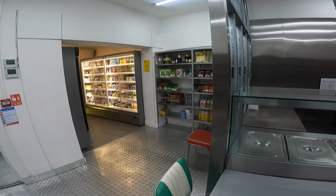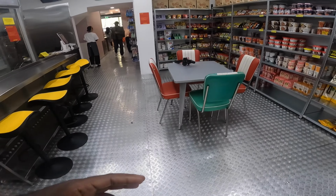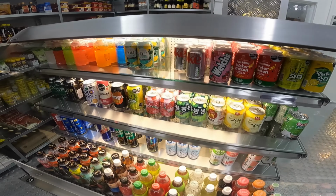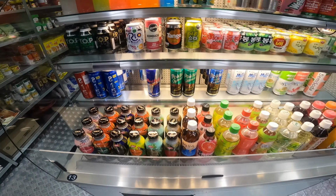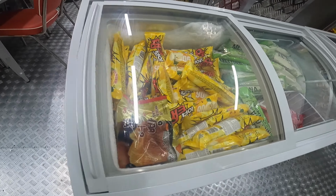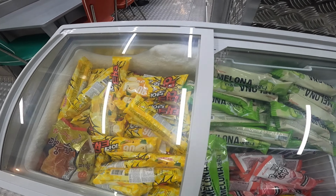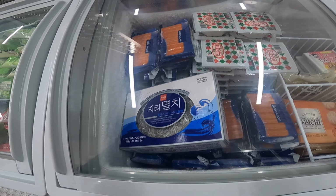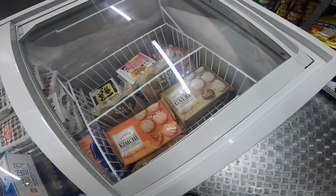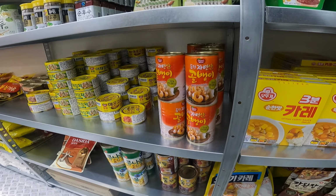Have some more stuff at the back here. Oh, let me get my camera before someone steals it. Can I leave my camera? So you got your drinks here. It's nice and clean in here as well. You've got your frozen products, they look like lollies. Got your crab sticks. Steamed dumplings. Got some tin stuff as well. It's like cashew.